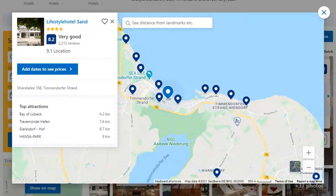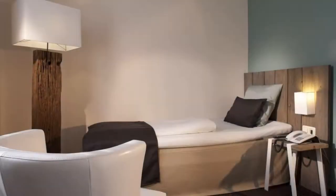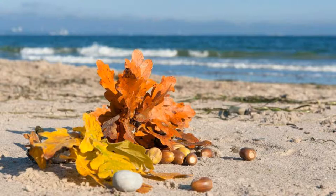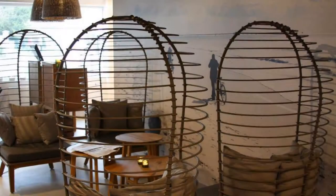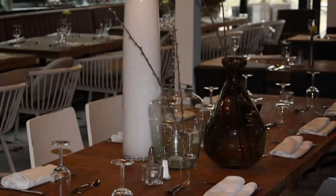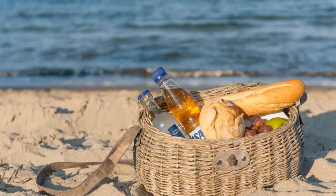Number 8. This is a 4-star hotel. The location of this hotel is good and the guests love walking around the neighborhood. Check-in time is 3 p.m. and check-out time is 11 a.m. Guests are required to show a photo ID and credit card at check-in. Pets are not allowed in this hotel.